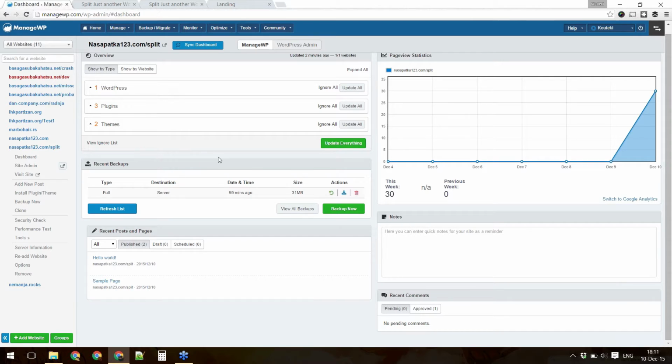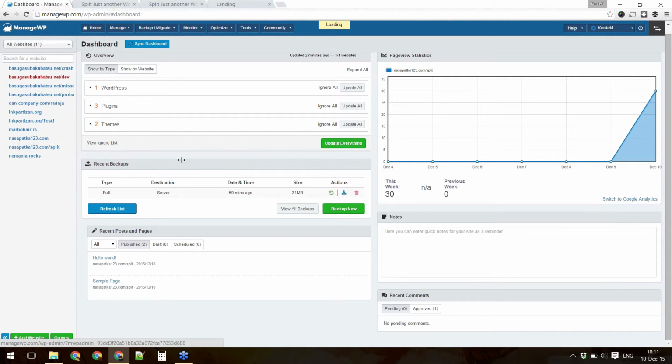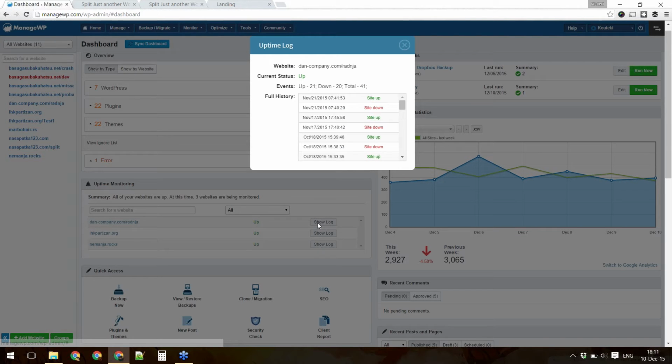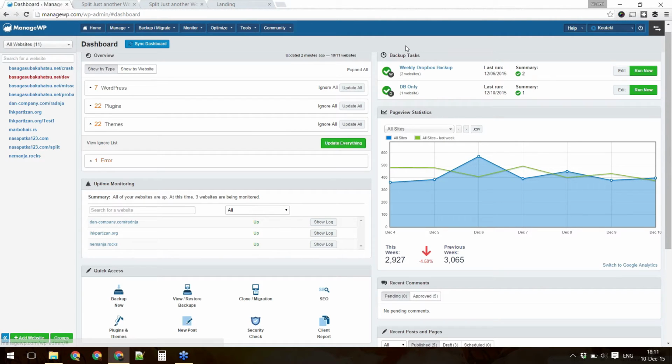The first one of the core features is the uptime monitor. So when you enable the uptime monitor, it keeps track if your website goes up or down. If it notices that the website went down, it sends you an email or a text message notifying you that the website is down, and once it gets back up, it will also log that it's back online.